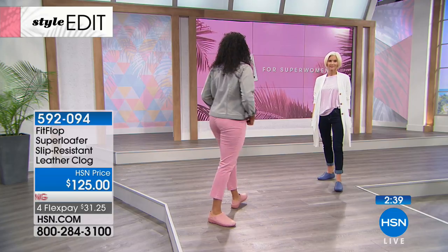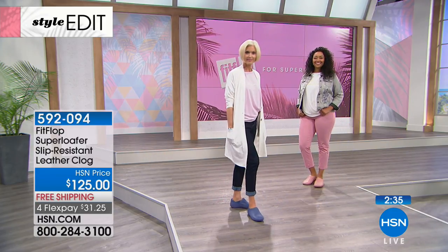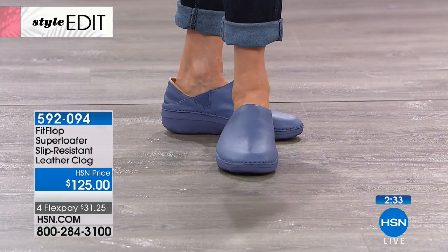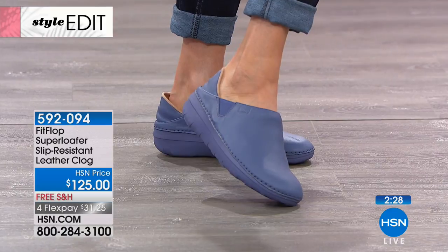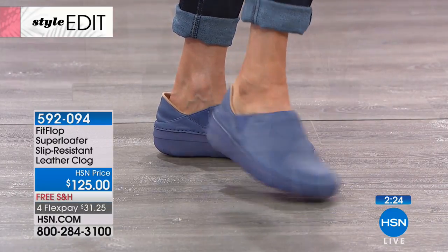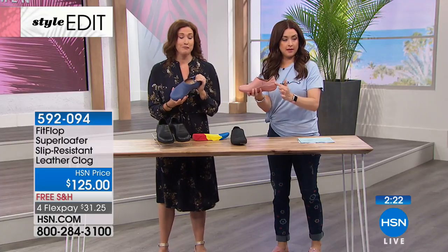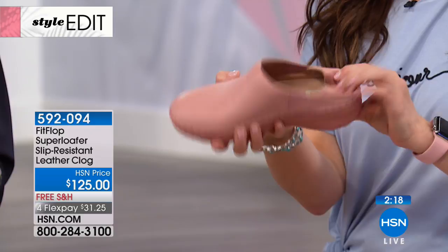What else is really great about this particular style is that if you want to wear it as a slide-on clog, this is actually made so that you can step on the back of it. You don't have to be afraid of that. So you can wear this one two ways. You're getting two for one with this particular style, which is a bargain. You just fold it right down and slide right into it.